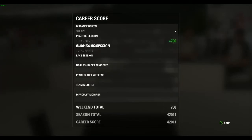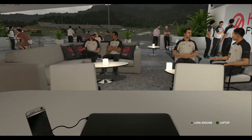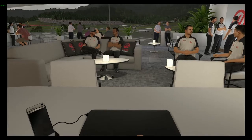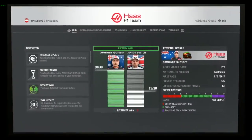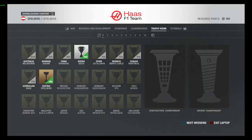And now for our career score, we got 700 for the practice session, 1100 for the qualifying, and 2250 for the race. And we overall get 6,574 points from this weekend, which makes it 48,000 for the season total so far. So that was a really, really good Austrian Grand Prix. We get our second podium of the season, and hopefully you enjoyed the Austrian Grand Prix.